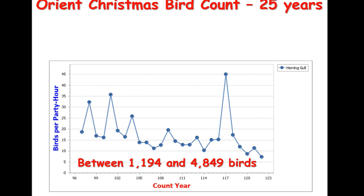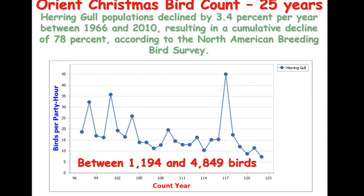And these numbers are based not on the actual number of birds, but based on the number of people that are out there, the number of hours they're observing, and the number of birds. So it becomes a fairly constant thing over the years. So you can see, I think if you were to draw a line down through this data, you'd see that there is a gradual decrease. And according to the North American Breeding Birds Survey that they did in '66 and then 2010, there's a cumulative decline of 78% of these birds. Now, why that little bump is there, I don't know. It's some little project that somebody might want to try to figure out.